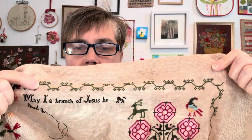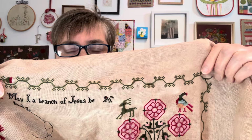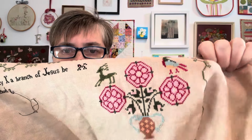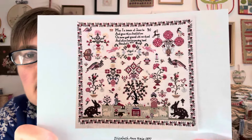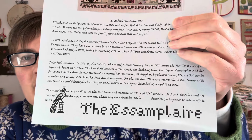And going the other way, I finished this parrot and filling in one of these flowers. And from here, I have the bones of the border done, but I've filled in all the wee green bits, doodads. So that's quite good easy stitching, so I might actually leave that out now for when I've just got 5 minutes. I can do some more doodads, but she's really pretty, and that's her there, Elizabeth Ann Haig, and that's by the Essamplaire, who I think I ordered off a website, maybe had to fax away a form, and it wasn't the easiest place to order from for us in New Zealand, but yeah, that's that.